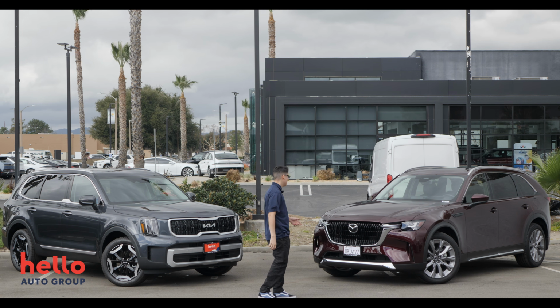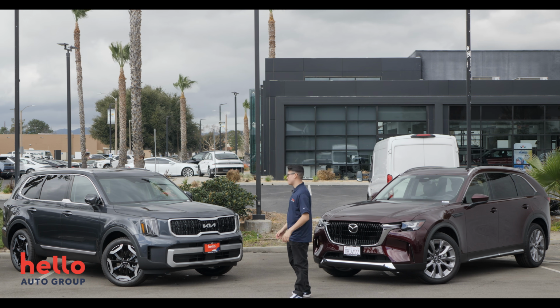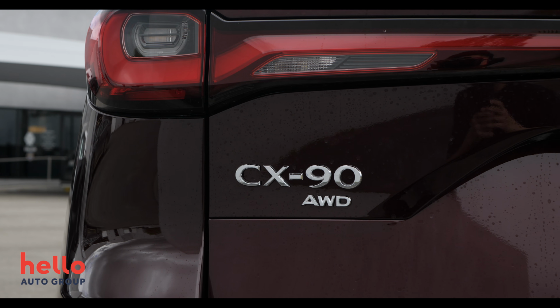prominent SUVs, the Mazda CX-90 and the Kia Telluride. So let's get into it. So today we're going to start off with the Mazda CX-90.